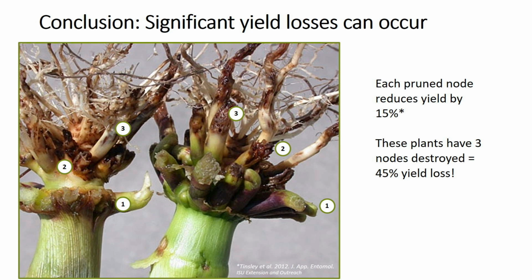So again, corn rootworm is a significant pest in certain parts of the state, and it is up in northwest Iowa where this trial occurred in this corn-on-corn field where we have a known pressure. It is a significant issue which this farmer is having to deal with.